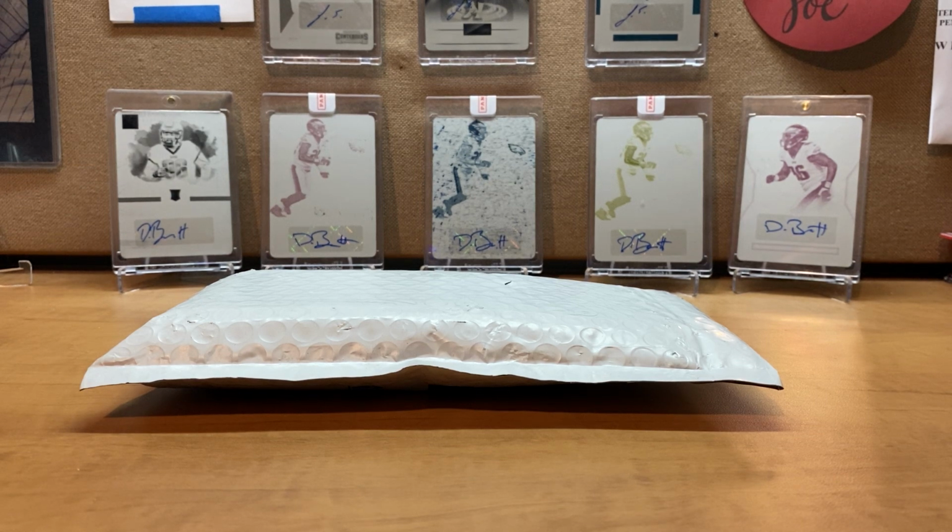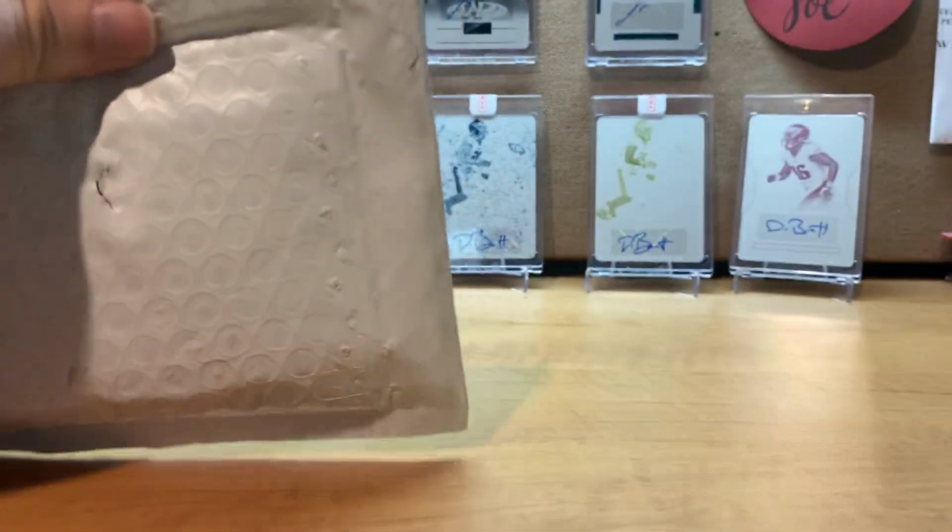26 of these have sold, and I figured I'd give it a shot because some of the jerseys that you could possibly hit in these are Bobo Brazil, Willis McGahee, Earl Campbell, Sony Michel, Le'Veon Bell. And then there's some signed footballs and some signed pictures as well. So without further ado, let's get into it.